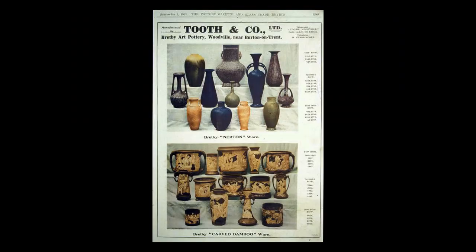Bretby produced quite a number of different advertisements for their wares in the 1890s, early 20th century, and here we can see from the Pottery Gazette one such advertisement for Tooth & Co. Bretby Art Pottery. At the top, a rather matte glazed series of vases represent their Nurtonware series.